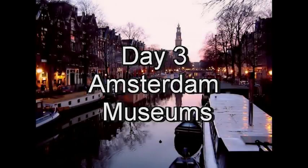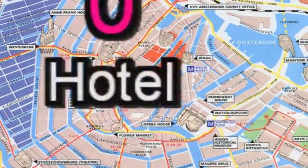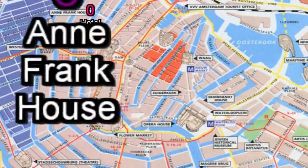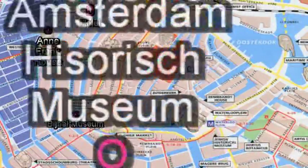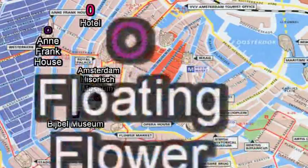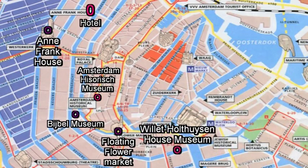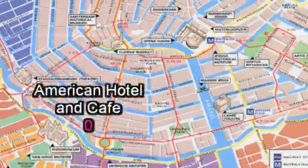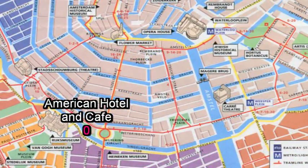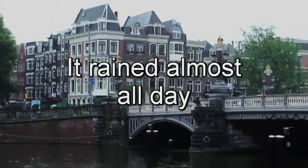Day 3 will dawn with us in Amsterdam, looking at museums. This day, after we leave our hotel, we will go to the Anne Frank House, a Bible museum, the Amsterdam Historical Museum, the Floating Flower Market, the Willet-Holthuysen House Museum, the Jewish Museum, and then we will go and eat at the American Cafe. It'll be raining most of the day, so we'll just have to take our umbrellas and go.